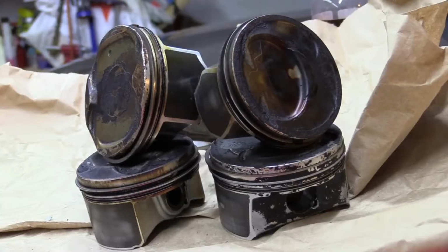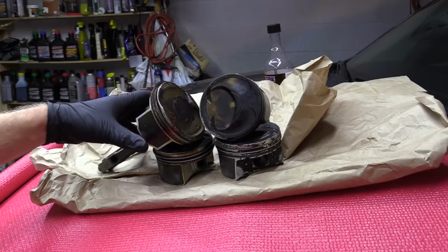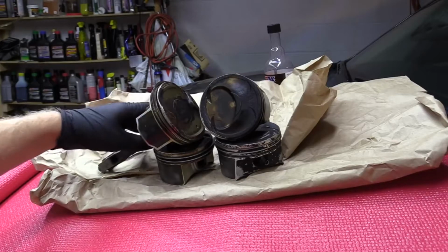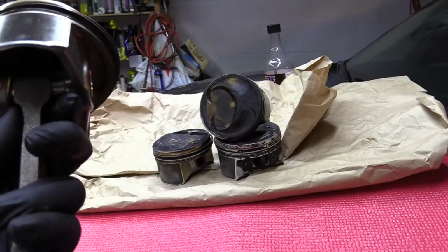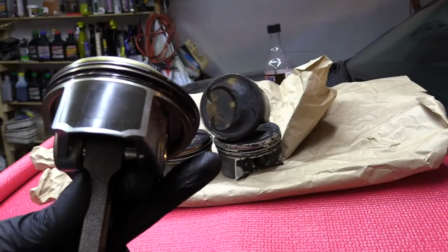Hello everyone, today I'm going to explain to you why engines burn oil. Oil, or engine oil, is there to lubricate. It works as a coolant. It removes the heat from components like the piston, because the piston by itself does not touch any antifreeze.